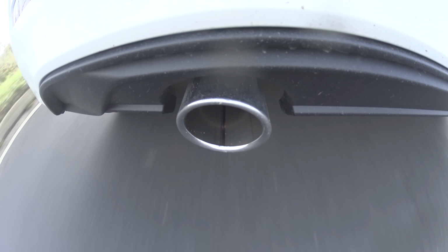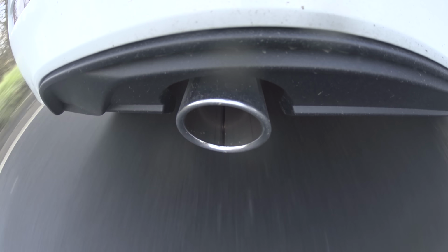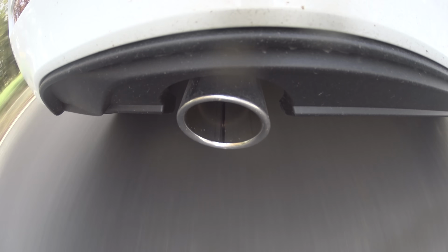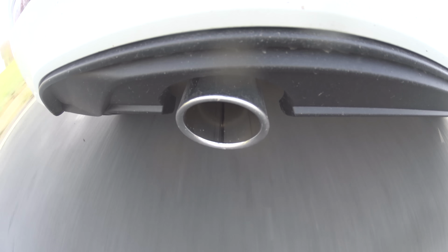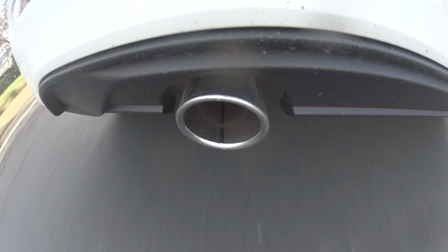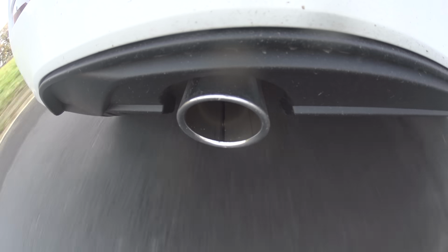For about 3.5, 4 grand, this thing picks up strong. It gives up at about 5.5, but that's fine. It pulls me to a reasonable speed very easily and nicely, and actually I'm quite impressed with the little thing.